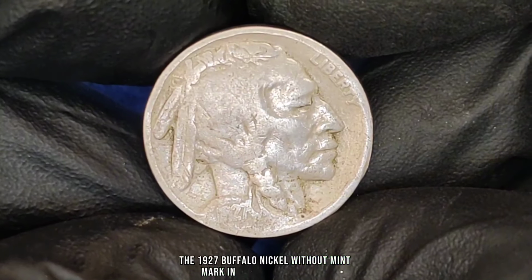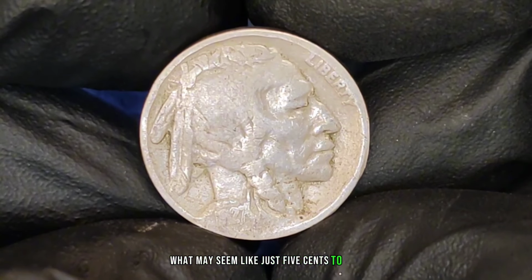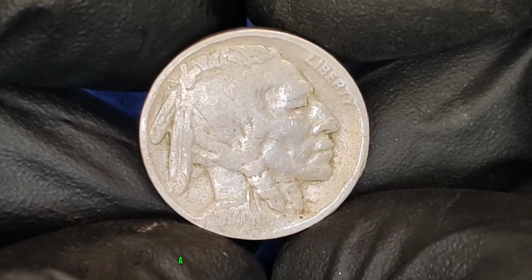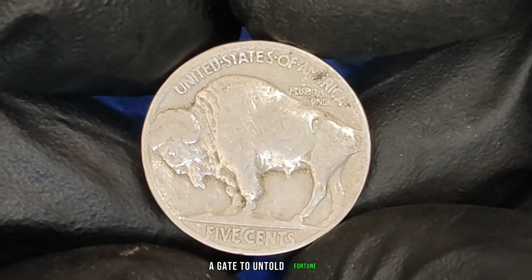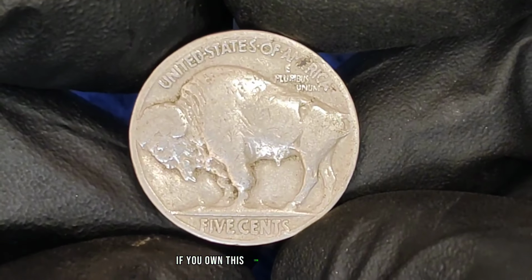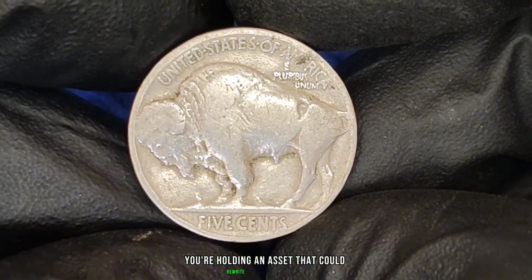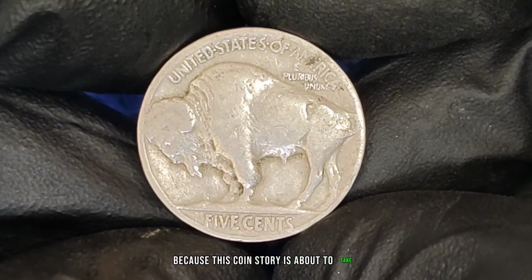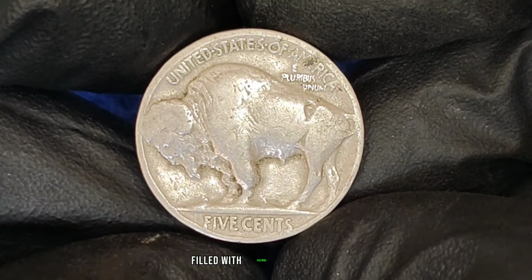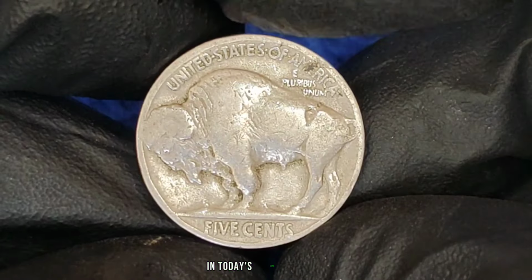Next up, the spotlight is shining on a truly magnificent relic of American coinage, the 1927 Buffalo nickel without mint mark in extra fine condition. What may seem like just 5 cents to the average person is in reality a jaw-dropping treasure, a millionaire maker, a gate to untold fortune. If you own this coin, you're not holding pocket change, you're holding an asset that could rewrite your destiny. So buckle up, because this coin story is about to take you on a wild journey filled with history, mystery, and unbelievable value in today's auction market.